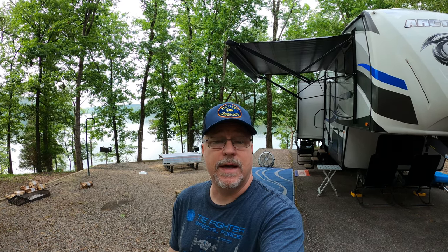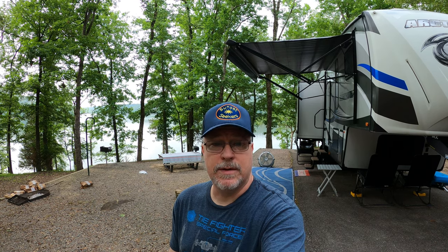We are so excited to be camping once again. It's been 3 months since our last camping trip because of the COVID-19 pandemic, but we made it. We're back at a campsite again. So excited. We are at Daisy State Park in Arkansas, and I have to tell you, this is without a doubt probably the most beautiful campsite that we've ever been to.